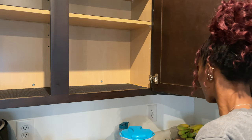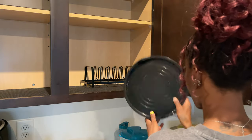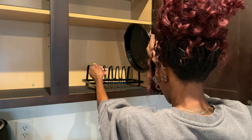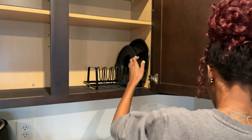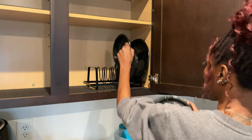I will say this cabinet did not stress me out as bad because I'm really the only one that uses it. This is where all of my mixing bowls go and our small appliances. Ryan sometimes uses this cabinet, but it's not often, so I could do it exactly the way I want it to without worrying about if it's gonna be functional for the family or not.